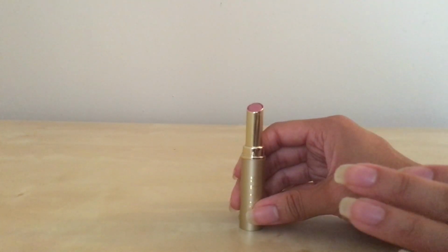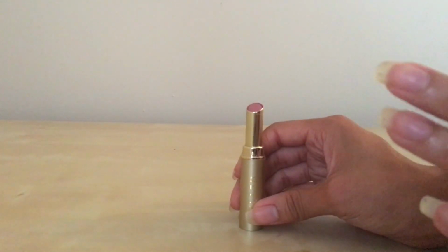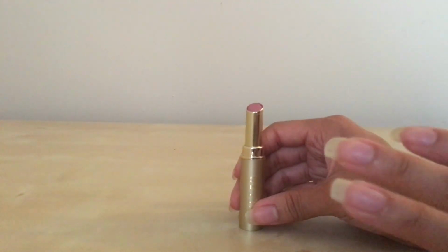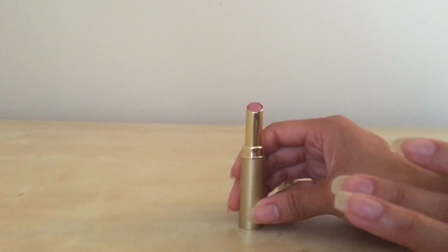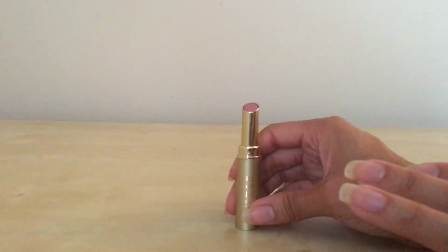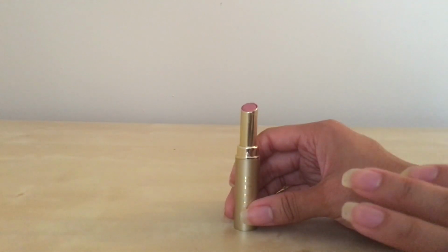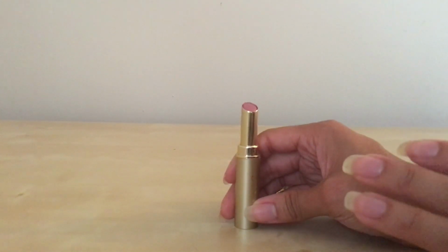I know a lot of makeup lovers would rather a bullet lip that has a glossy kind of tone to it, but this is not that. These are all matte. If you like matte lipsticks but just are not a fan of the liquid lips, I would recommend this. It's very easy to use, and the formula is really good.